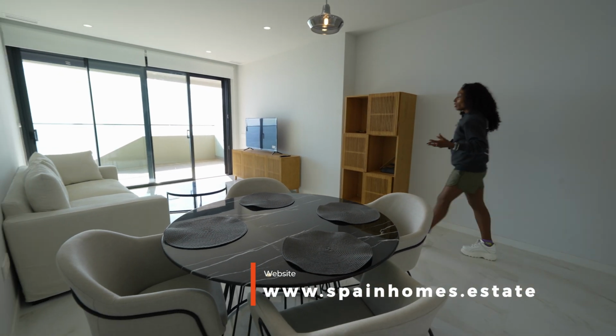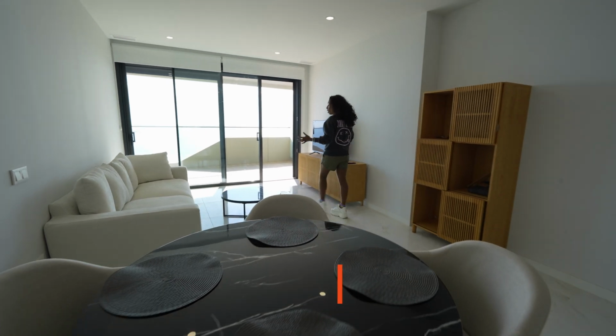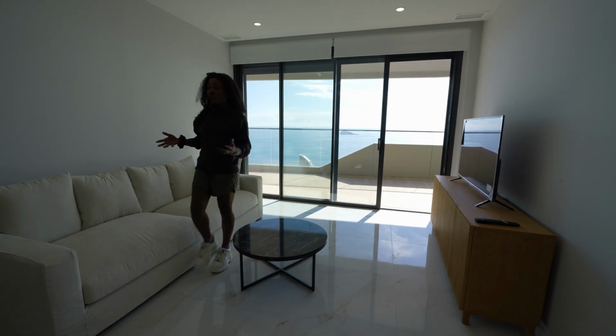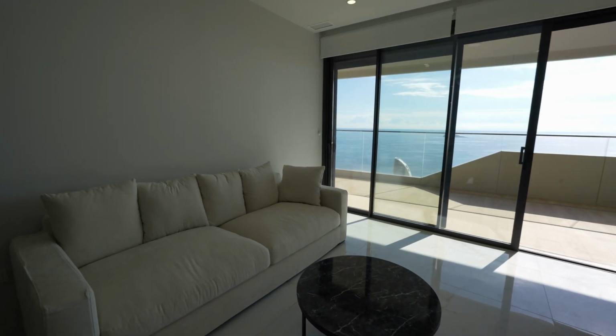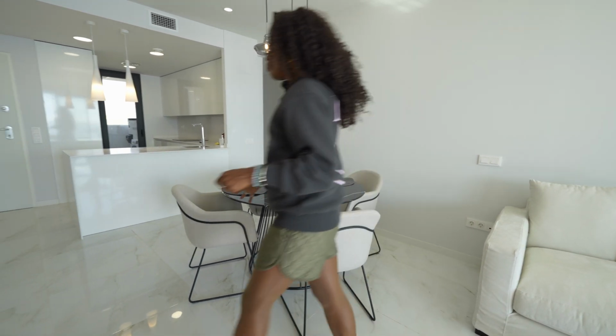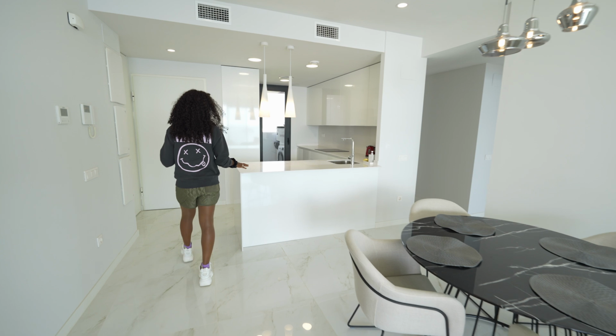So as you can see, your living space here is rather spacious. You have a very large sofa, and then it gives you a seamless integration into your dining space, which has a table here to seat 4. And then it also leads on really nicely to your kitchen.